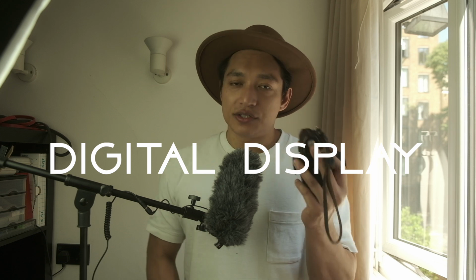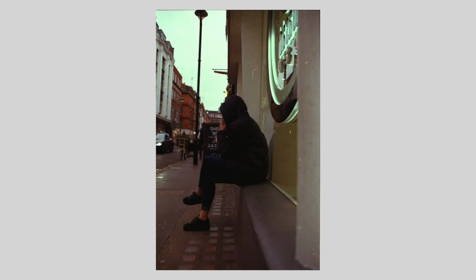So the second reason why I love this camera is the display. The digital display in the viewfinder is head and shoulders above anything that I've used. I can't speak for the Nikon F3 or any of the other ones. As I said before, I can only talk about the cameras that I've used myself. If you just half press the shutter button, you'll see your settings in the display. It's just another time-saving feature.